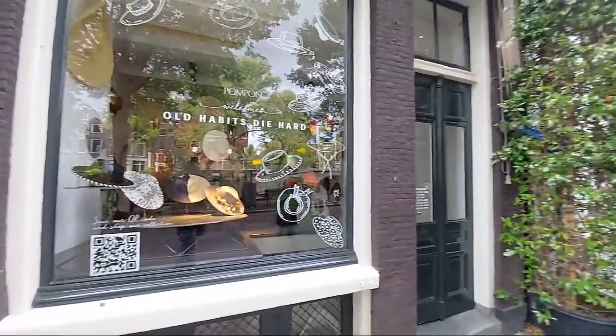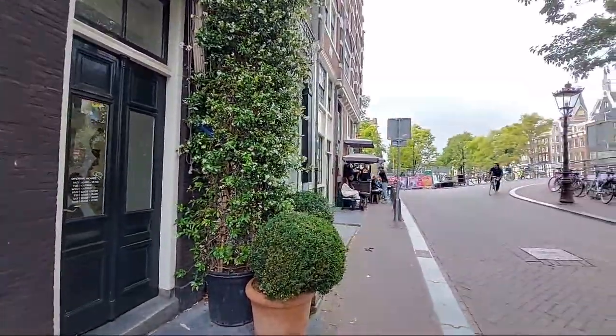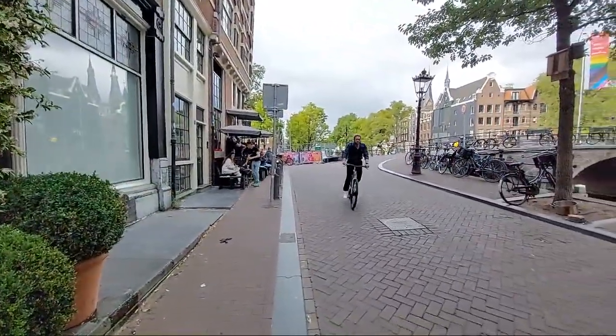So, see how quickly these cyclists come around this corner here, huh? Oops, and another one. I wasn't expecting that one.